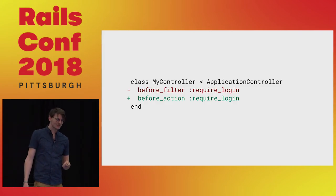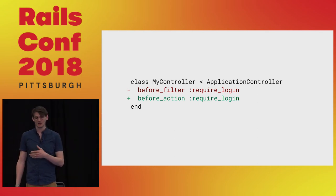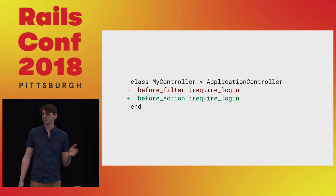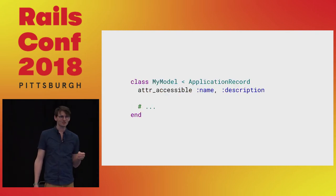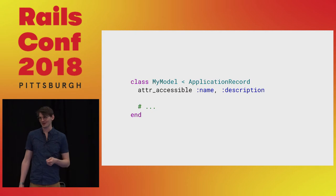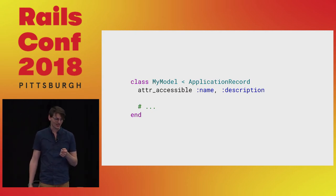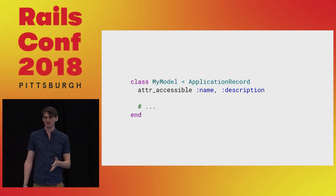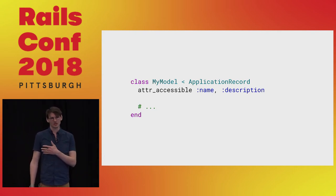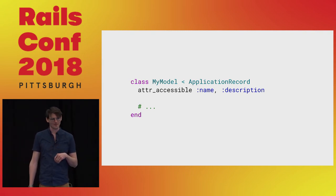And it's not such a big deal with changes like this. You can simply find and replace before_filter with before_action. But some changes are more difficult to get out. attr_accessible and attr_protected were notoriously difficult to get out of your Rails app. They had an impact across any controller that used these models.